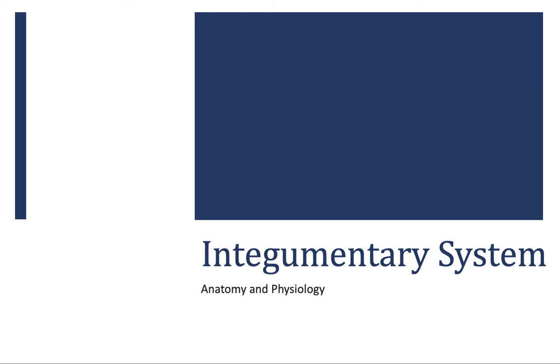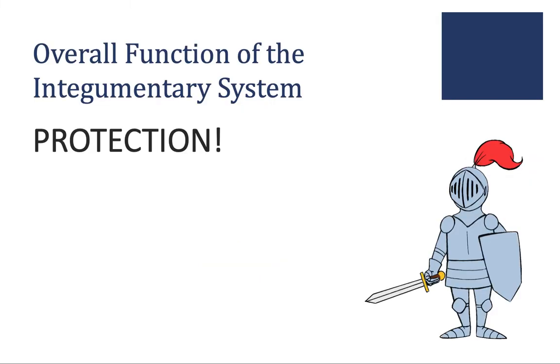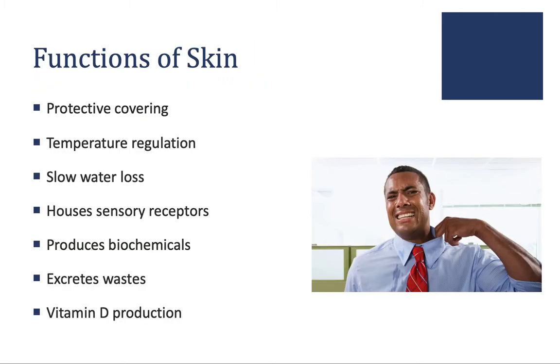This screencast gives a brief overview of the integumentary system. The overall function of the integumentary system is protection. However, just saying that it functions for protection is not quite descriptive enough. There are lots of different things that the integumentary system, primarily the skin, does help us with within our body. The first is that it's a protective covering.